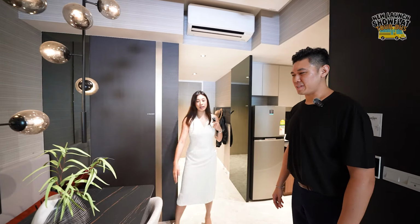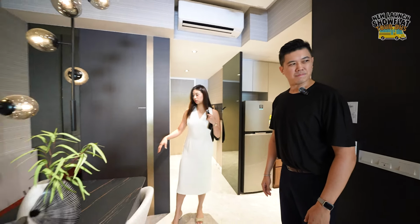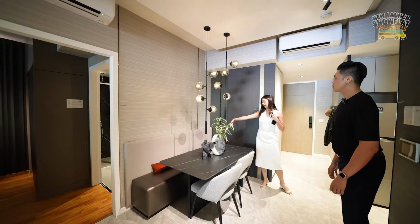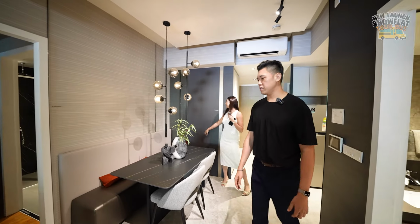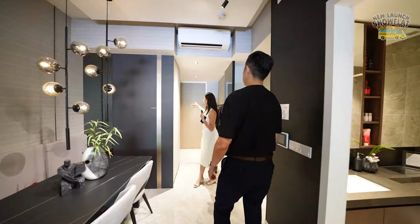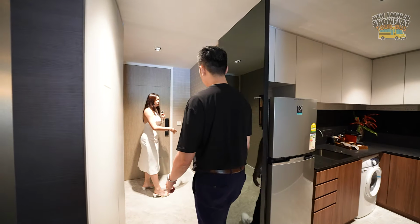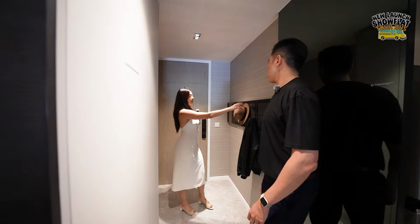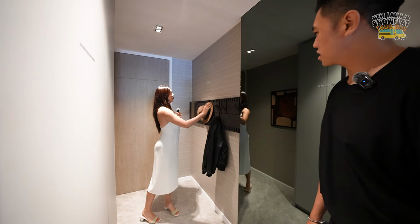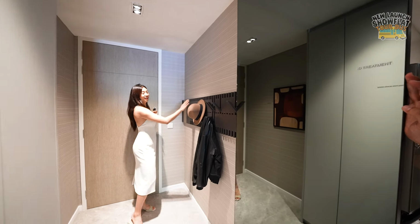So, dining space. Adjacent to the living room is your dining area. Here they've put in a 4-seater with, of course, ID treatment, like a sofa bench seating. And then further down is where your entrance is. From the entrance, coming in, you do have spaces here. They have done an ID treatment to show you what can be done. Oh wow, that's interesting, so unique.